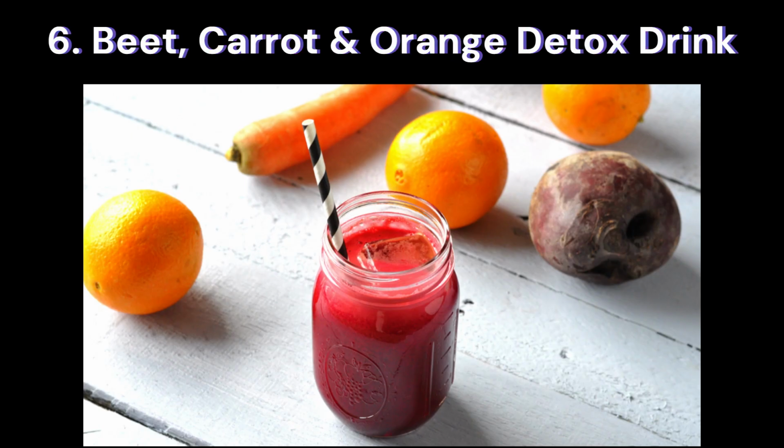6. Beet, carrot and orange detox drink. Beetroot is an important ingredient when it comes to skincare. Beetroot can fight against acne, reduce skin pigmentation and also work as an anti-aging agent. On the other hand, carrots are loaded with vitamins A, C and K which are highly beneficial for the skin. Rich in antioxidants, oranges boost anti-aging and benefit the collagen level of your skin. Naturally, a drink that contains three of these miracle ingredients has to be good for the skin.